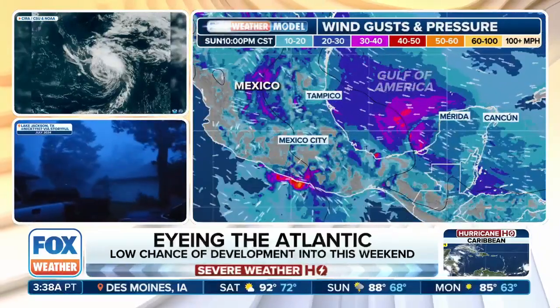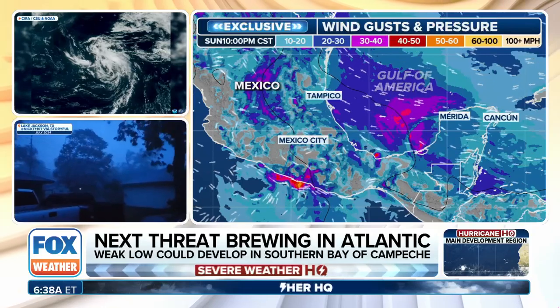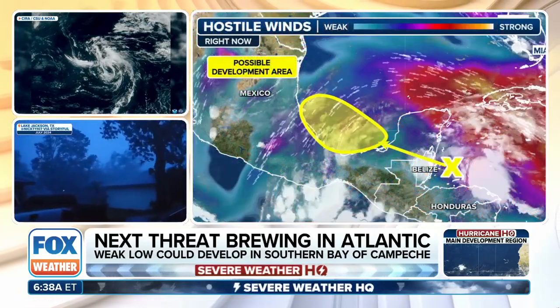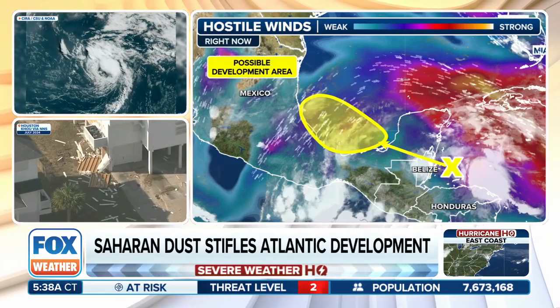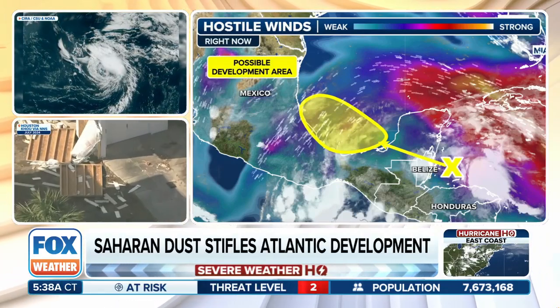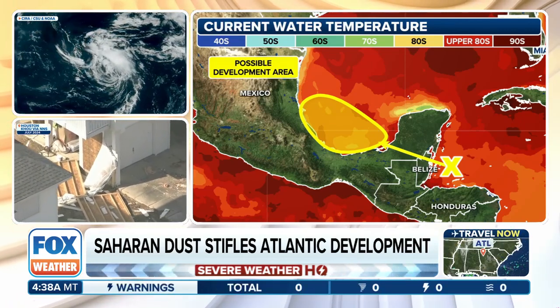And then, Craig, you look at the water temperatures, and let me tell you something. You want to put a pool in front of me with 80-degree water? Guess what I'm doing? Cannonball. And that's exactly what that X area is going to do in the Bay of Campeche. Right there. Look at these water temperatures, Craig. They're in the 80s. Yeah, no kidding.